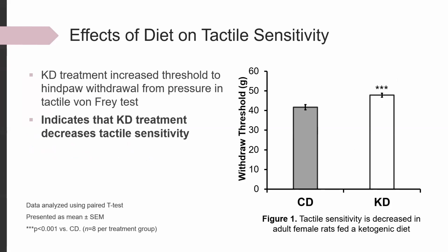Results of the von Frey tactile sensitivity testing showed that ketogenic diet treatment increased overall threshold to hind paw withdrawal from pressure. As you can see on the graph on the right, withdrawal threshold was significantly higher during ketogenic diet treatment versus the control diet treatment. These results indicate that ketogenic diet treatment decreases tactile sensitivity in females.